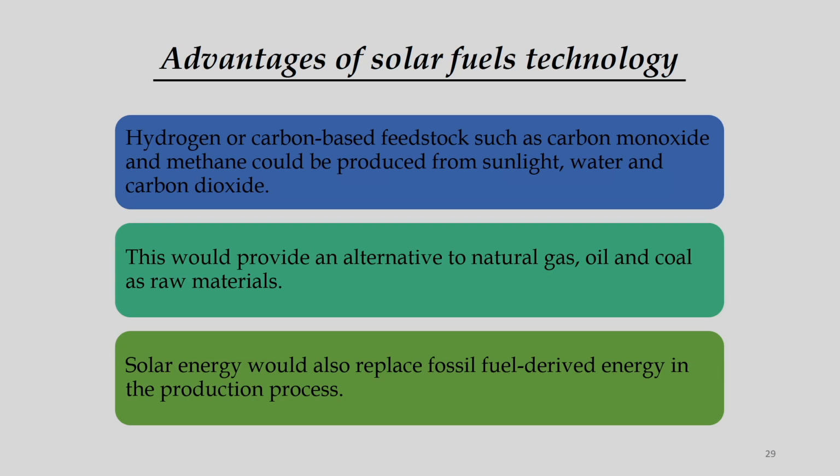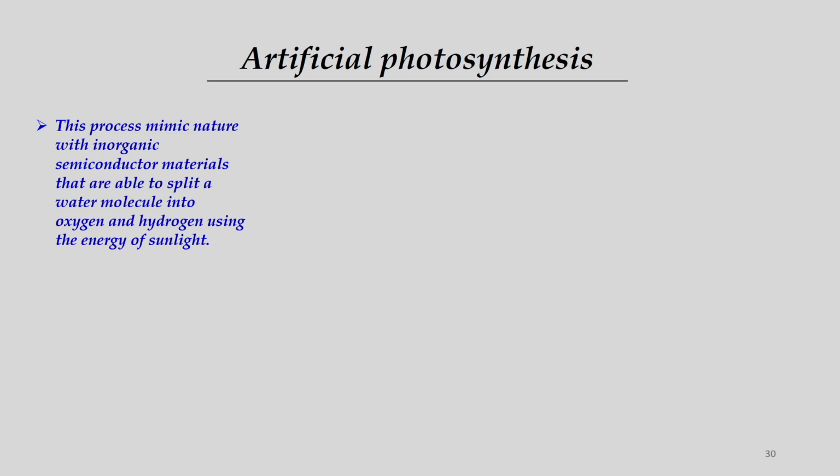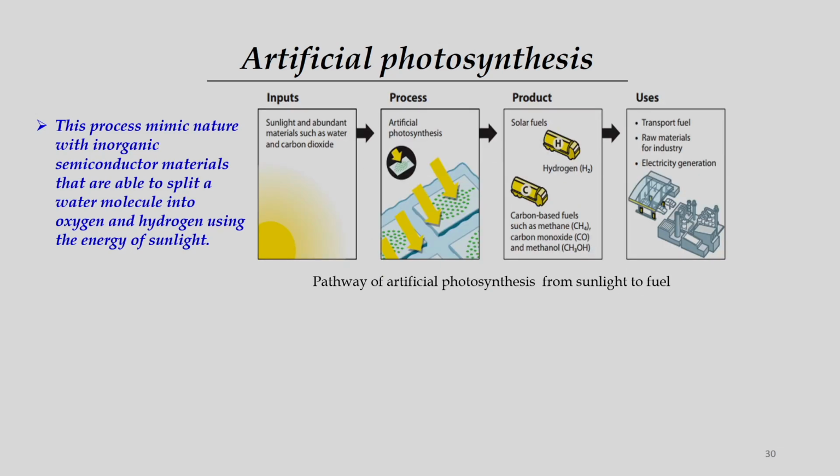What we can understand now is, if we pay attention to artificial photosynthesis, this process mimics nature with inorganic semiconductor materials that are able to split a water molecule into oxygen and hydrogen using the energy of sunlight. So, the input is sunlight, then we have artificial photosynthesis, and the product is solar fuel like hydrogen or carbon based fuel. Finally we have transportation fuel, raw material for industry, or electricity generation, which we have already understood. This is the pathway of artificial photosynthesis from sunlight to fuel.